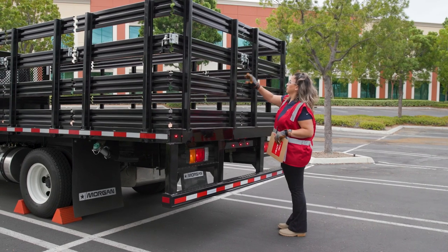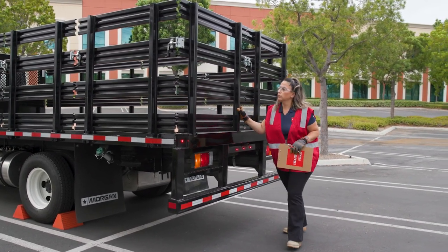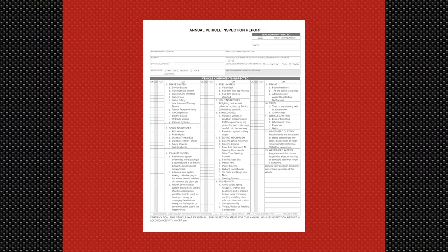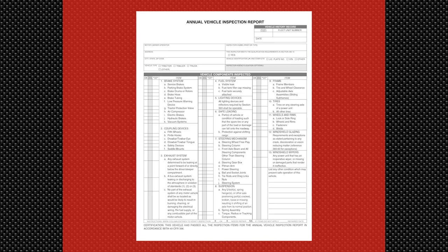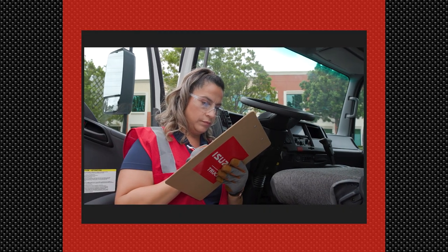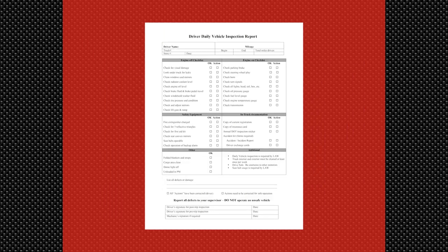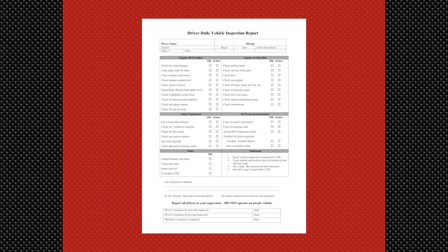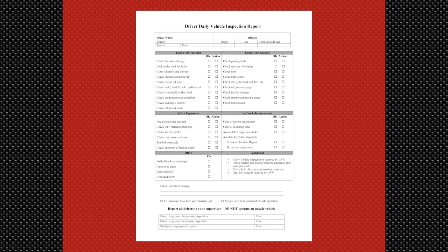A daily inspection also helps you avoid costly fines and enforcement actions. The Department of Transportation requires an annual inspection to ensure commercial vehicles are in good working order. They also provide a driver's vehicle inspection report to help you log your daily inspection. It covers all the major components of the vehicle and serves as a record of the truck's condition. So let's get started.